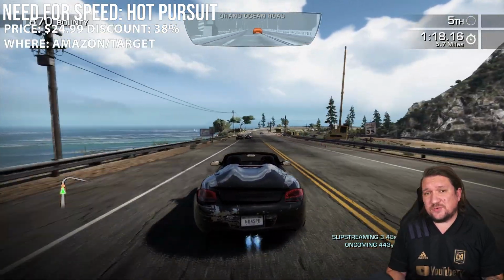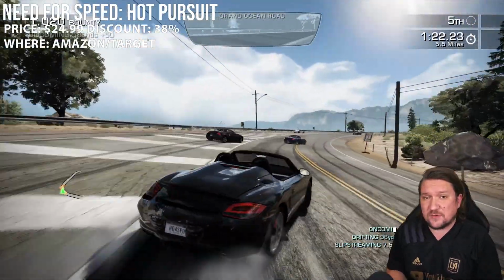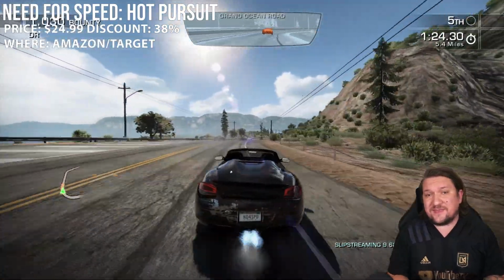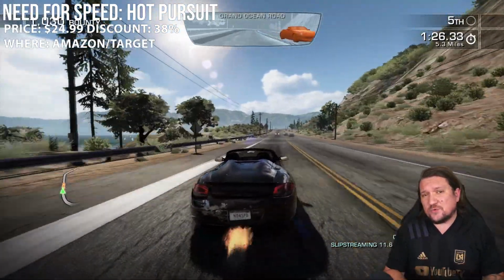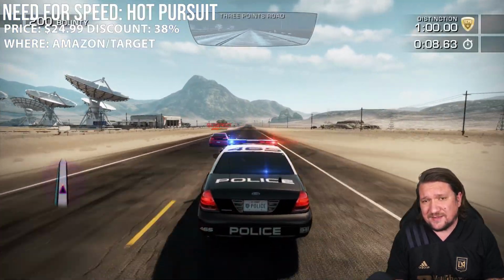There's a ton to do as well in this world, from street racing to outrunning cops to being the cops yourself. Do not go into this one expecting heavy customization though. It's all about getting behind the wheel of a car as quickly as possible and then basically going as fast as possible.